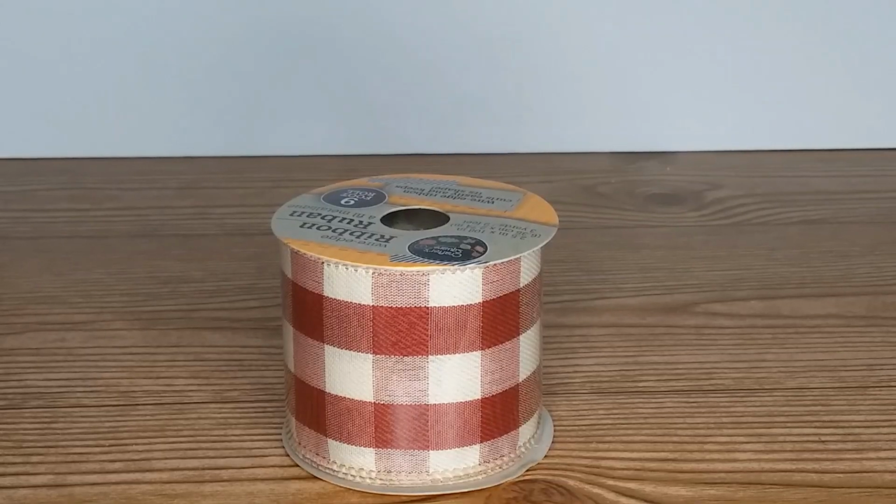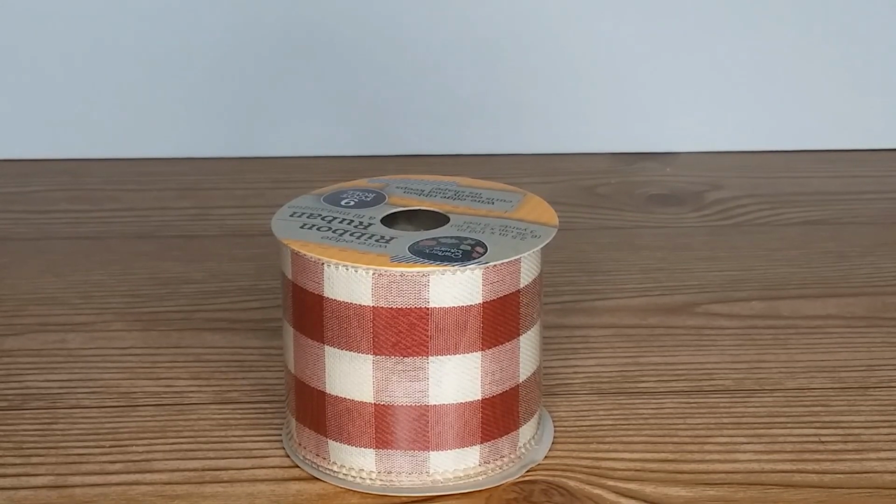I was also happy to find this burnt red buffalo plaid, and it's the same wired ribbon, 2.5 inches wide by 9 feet long. So pretty. I picked up 2 packages of those, and I'll be using those for Christmas. I was also excited to find the black and white buffalo plaid, and I picked up 4 packages of that. Don't ask me what I'm going to do with 4, but I'll figure it out.